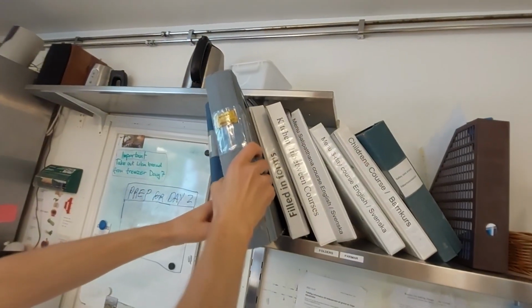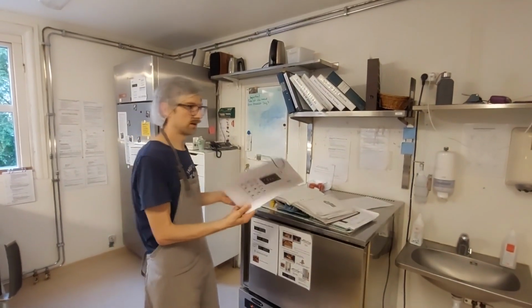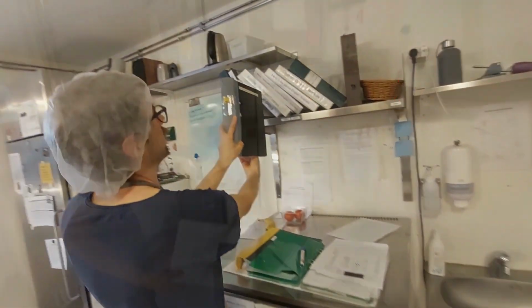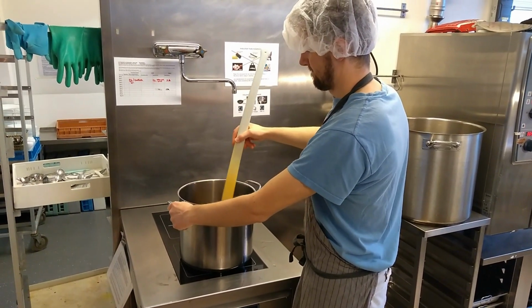More information about the old oven is found in the manuals binder, and some basic information about the new oven can be found on the laminated papers, which should be in the manuals binder, in the magazine holder, or in the white drawer. This is the induction hob.